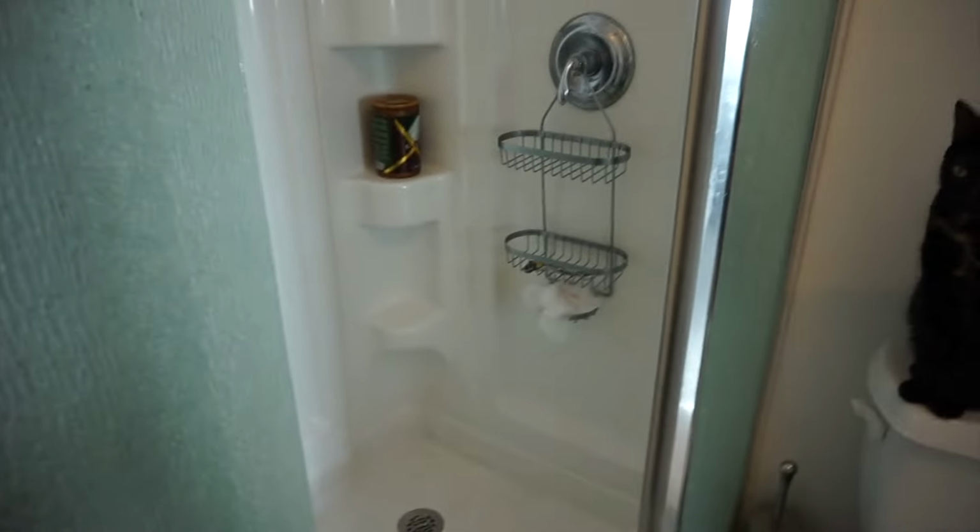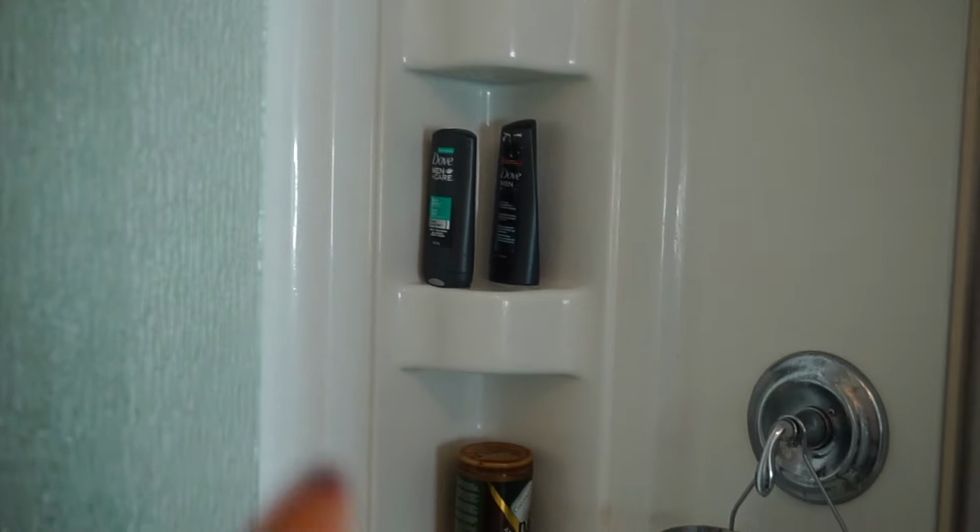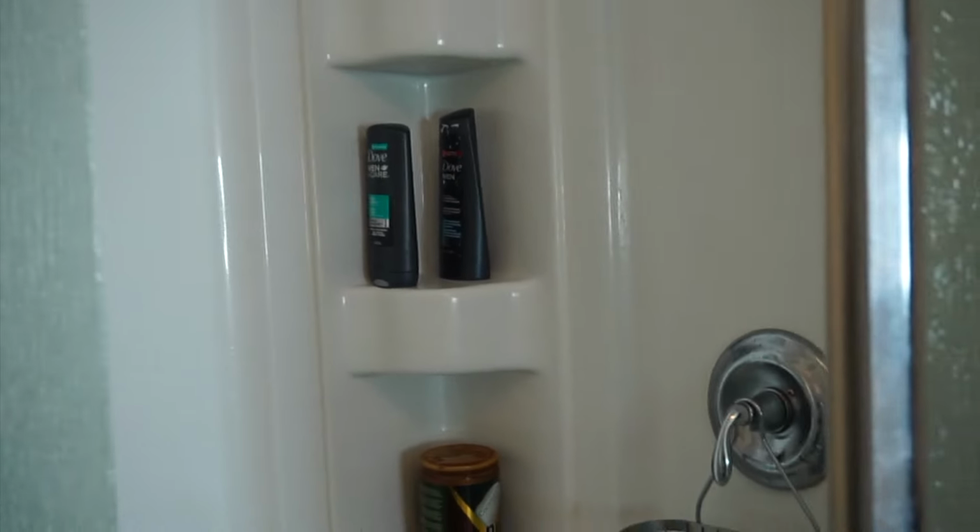Inside the shower, we have this that we don't put much on besides a shaver. Then my Novex hair care products on the top and bottom. And in the middle is Alex's hair and body stuff. Kiwi, don't go in there. Move.